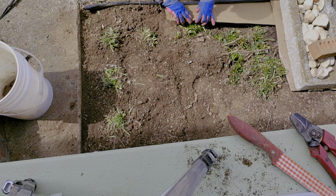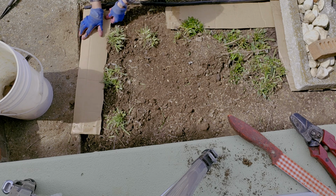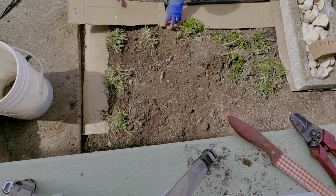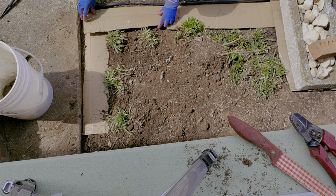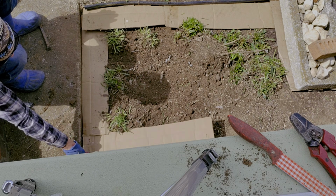Up here, I'm working on dividing a couple big liriope, that's also known as monkey grass. And what I've done is over the last couple of years, divided it so it will border the planters on both sides of the front door. And then we're going to do the same thing. We're going to put some cardboard down and then mulch the area.